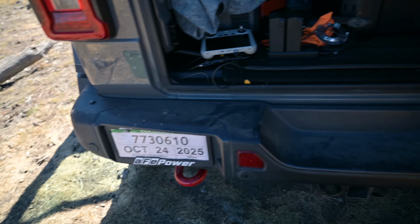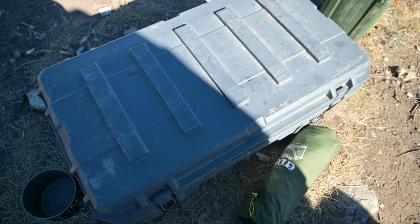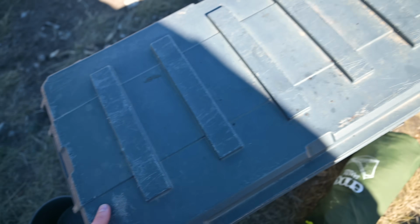Big issue that I'm actually having out here with this Jeep is I don't have a table anymore. I used to use my tailgate as a table, hold all my stuff, and now I can't really put much on here. I know they make tables for this, so I might look into that. They're a little expensive. So I've been using this, but it's too low. It's not flat on the top.